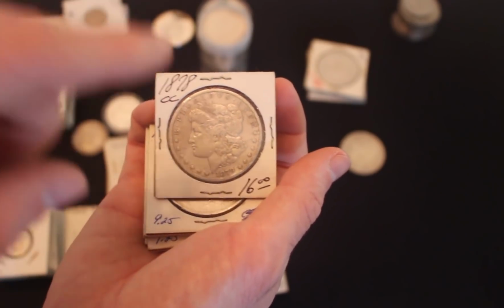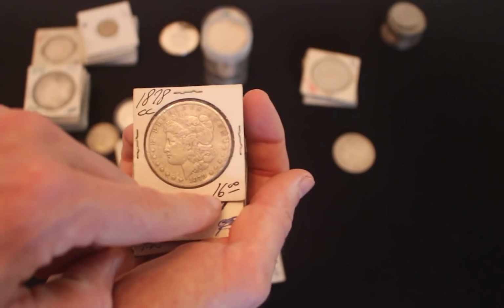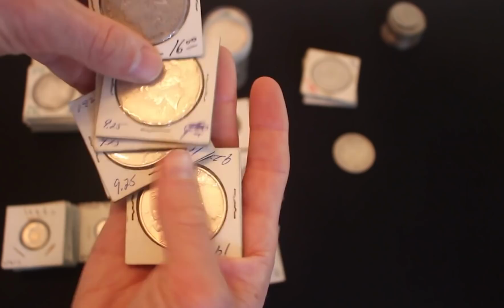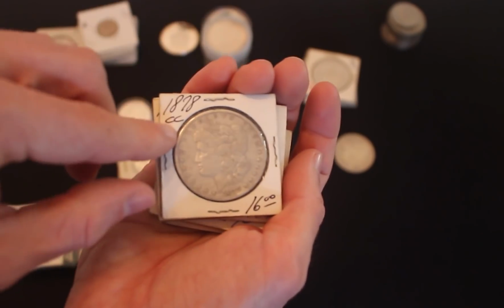it's super, super important after you get excited, right? Obviously, when I saw this, I'm like, holy moly, right? And especially because I see the old price, all the other ones are listed at like a couple bucks, like $9.50. Some of them were even $5.25, right? So $16 from back in the day. And it's a Carson City.